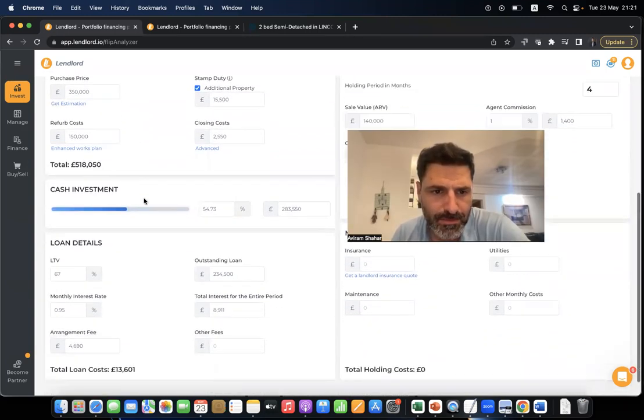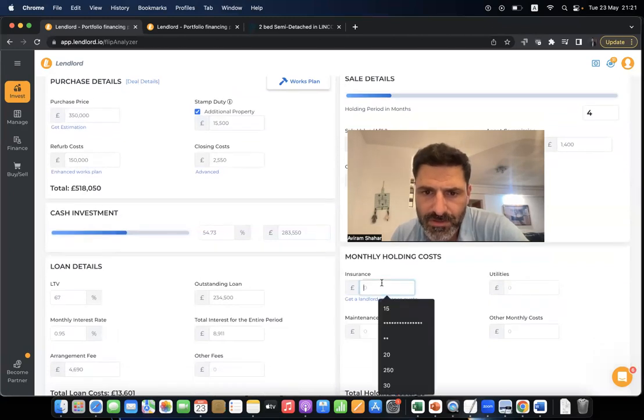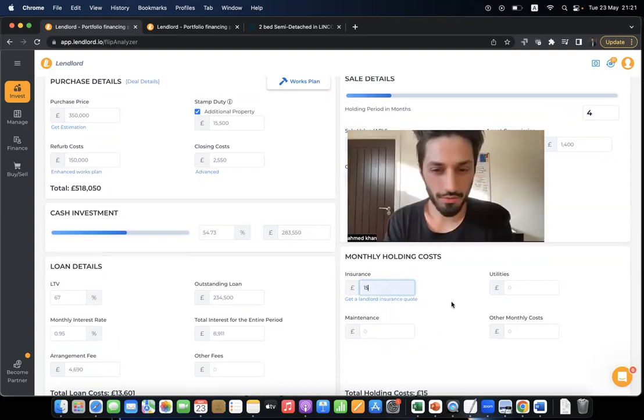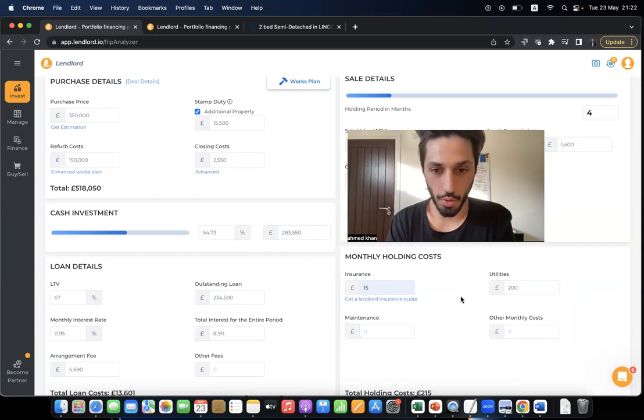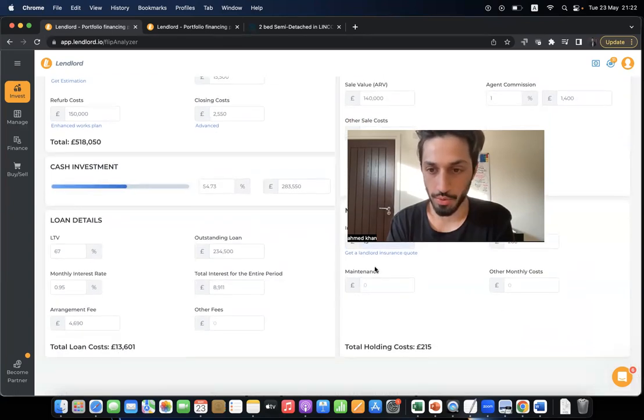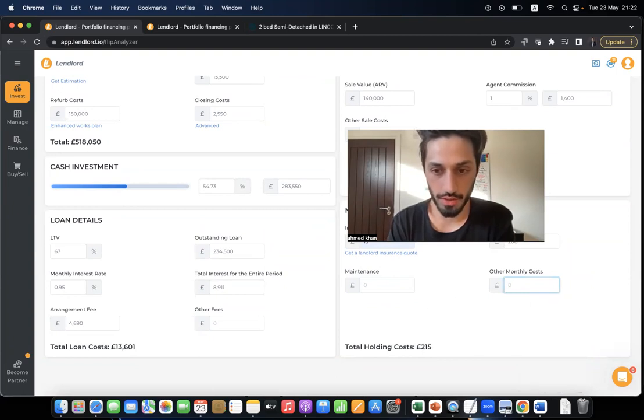Okay, then we have the monthly holding costs. So landlord insurance. Yeah, 15 probably reasonable. Utilities, maybe a couple hundred pounds. Maintenance, there probably wouldn't really be much. If you're just flipping, you might have some council tax and stuff in there. Maybe just chucking in another couple hundred. Yeah, 100. That's fine. Either one's okay.